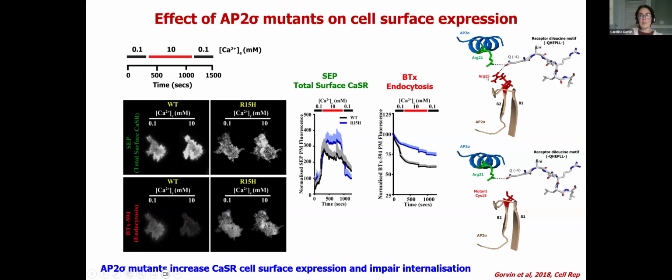And we think this is because this arginine 15 residue is important in binding to dileucine motifs. So these motifs are internalization motifs on membranes. And this motif is the one that's been shown in the calcium sensory receptor. We can see in our wild type, we've got a connection between the arginine 15 residue that's mutated in FHH3, which binds to this motif. And then if we mutate this to one of our patient mutations, we can see that we lose this connection. So we think that the AP2 is not able to recognize calcium sensory receptor at the cell surface and not able to internalize it as efficiently.